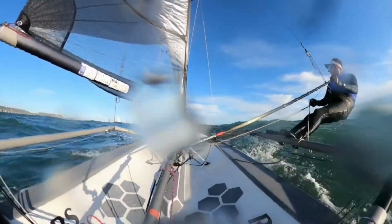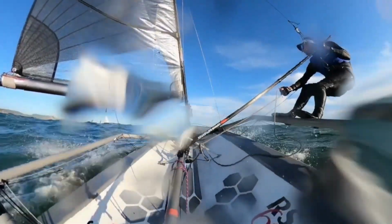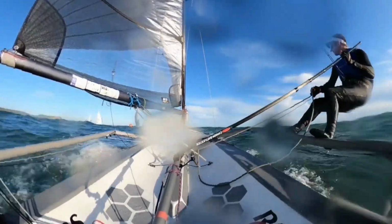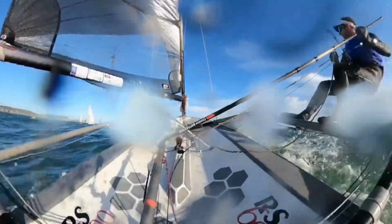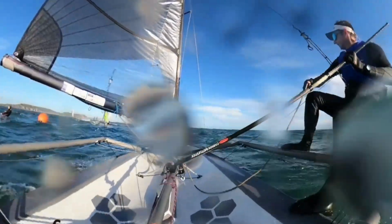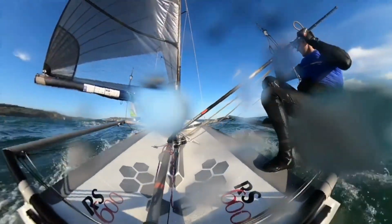So you can see I've really overlaid. It's starting to bear away quite a lot and pick up a lot of speed. Getting quite close to that top buoy. I think a couple of Phantoms have gone on first, just with the lead Laser here, and there's one Phantom just ahead of me as well. So we're going to bear away and get ripping downwind.